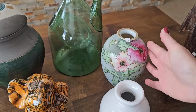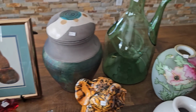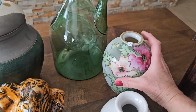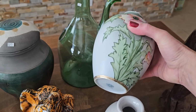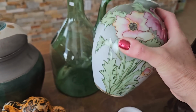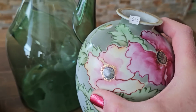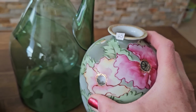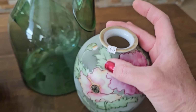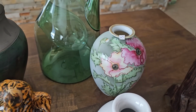And today, my favorite find, along with the Oberkirsch piece, was this. Possibly antique, definitely vintage. It's a Japanese hand-painted pot, marked Nippon. Look at the poppies. And it has the gold leaf accent in the center, beautifully made, matching around the top. Just love this piece. I'm asking $65.